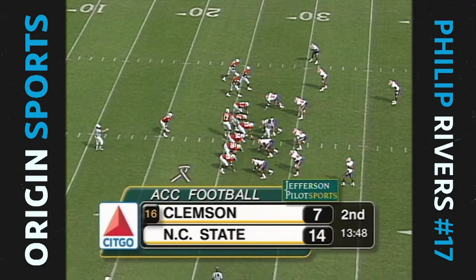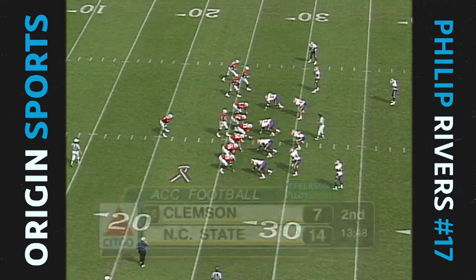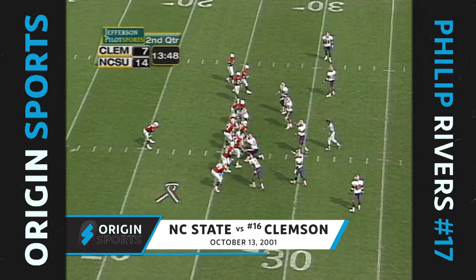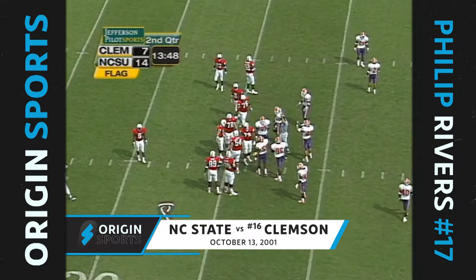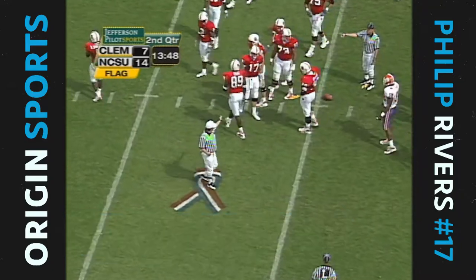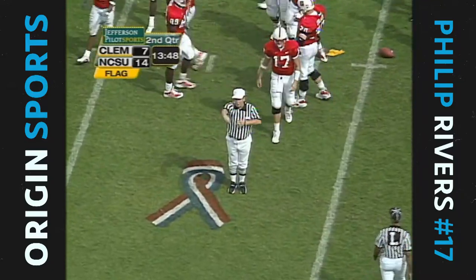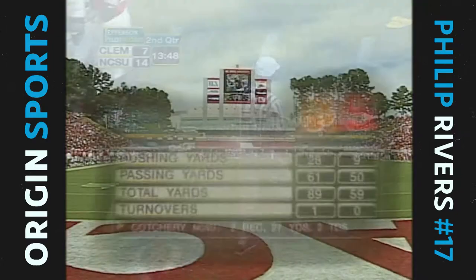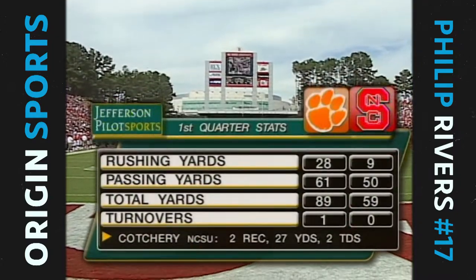Starting from their own 27-yard line, and they have three wide receivers bunched in a triangle to the top. Peterson, Cotchery, and Graham, and we have a flag thrown in. We've had a lot of penalties in this game. It's the ninth penalty. 5-yard penalty marched off against NC State.